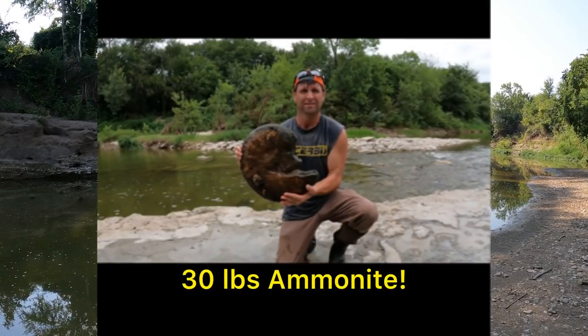Here recently, I found a huge ammonite. Thing was 16 inches in diameter and weighed 30 pounds, setting my new personal record. And it's a complete ammonite. There's a little chip here and there, but it's a really nice ammonite. We're finding sand dollars that are fossilized. There's no telling what I'm gonna find today.